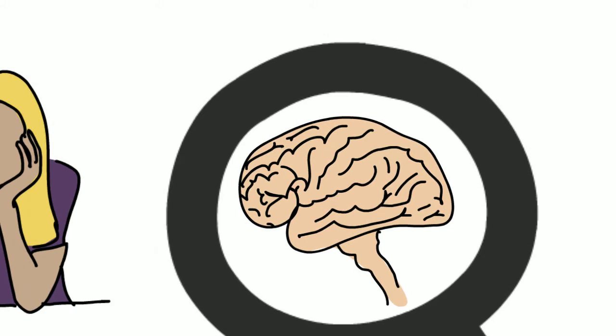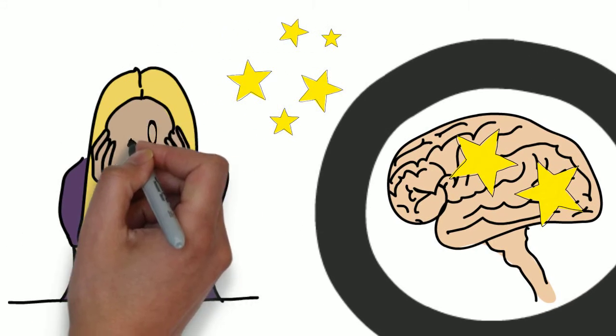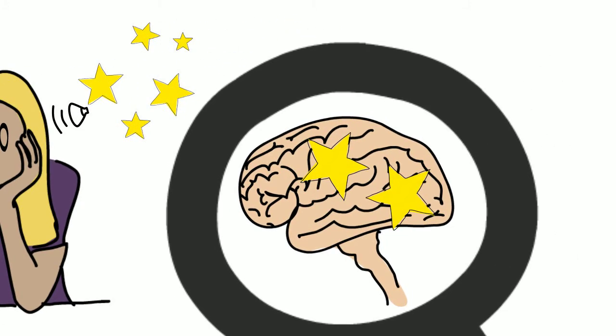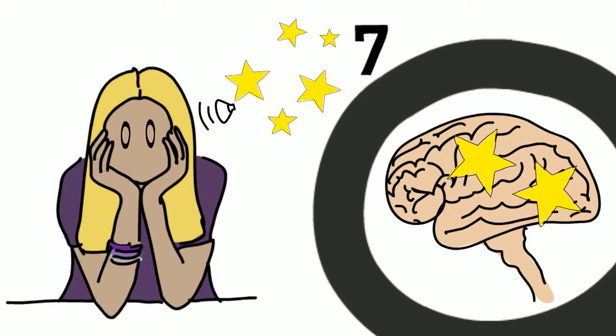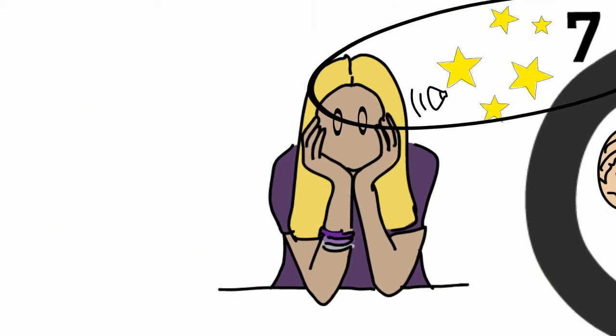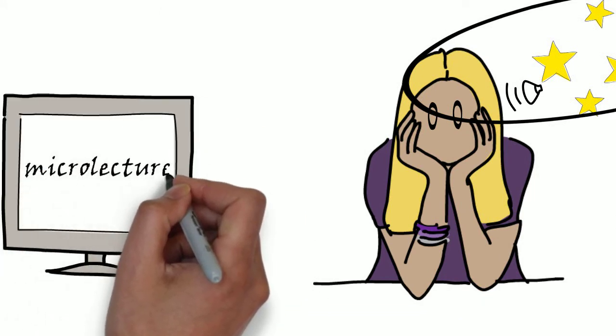To learn, you need a brain. New information arrives in a part of the brain, the working memory. We've all got a limited amount of working memory, so when we have to handle information in more than one way, the load gets heavier and harder to manage. We can store up to 7 items during 20 seconds in the working memory, but this includes prior knowledge that we bring in also. This is important when making a microlecture.